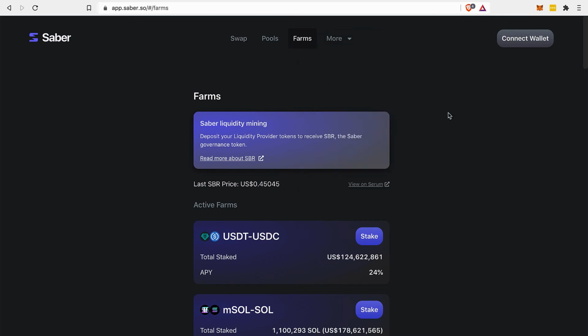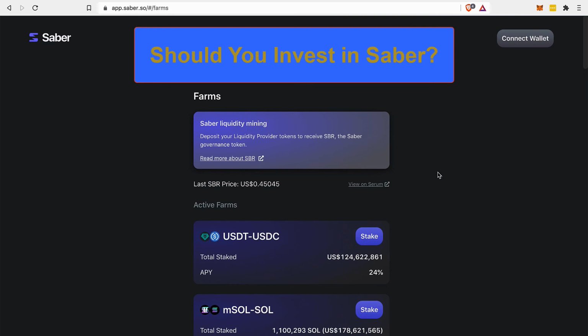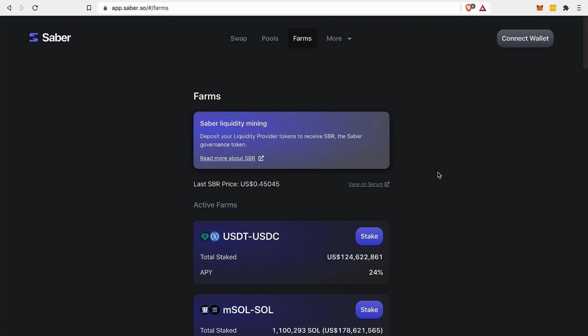So now comes the key question. Should you invest in purchasing the Saber tokens or SBR tokens? My opinion is that I will always want to farm it first rather than purchasing it. So if you have funds available to you and you wish to get into the Solana ecosystem, and after which you have done your research on the Solana network and this Saber protocol, should you wish to participate in the activities on Saber protocol where you contribute your stable coins or wrapped assets, that is where you can farm for these SBR tokens.